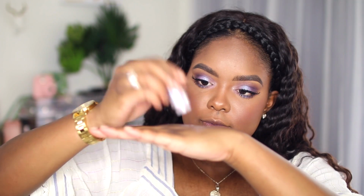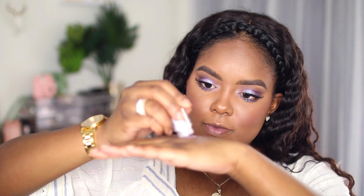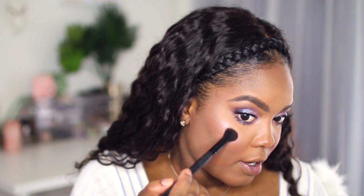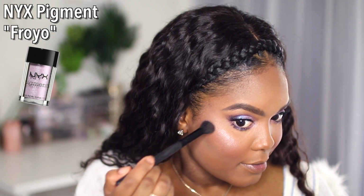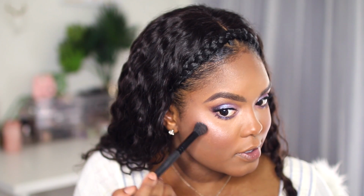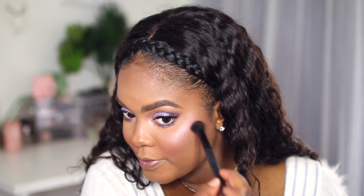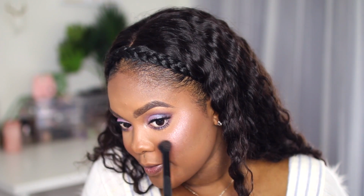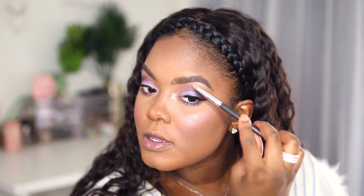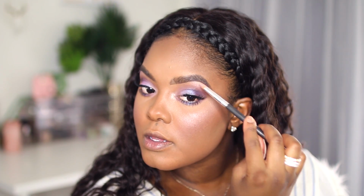Okay, so this is how the look is looking so far. I'm feeling it clearly, and now I'm gonna move on to this NYX Pigment, and I'm just gonna apply this as my highlight, and it is in the color Froyo. This looks so good. I never imagined that I would be able to pull off a kind of purpley highlight. I've seen it done, but I didn't think I could wear it, but this actually looked really cute. I'm also going to apply this NYX Pigment to highlight my brow bone.